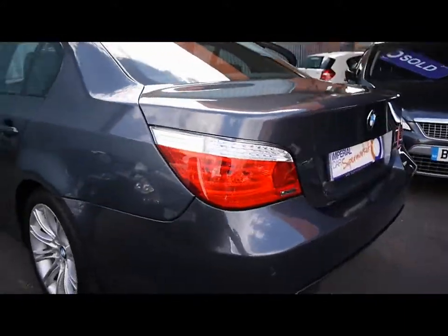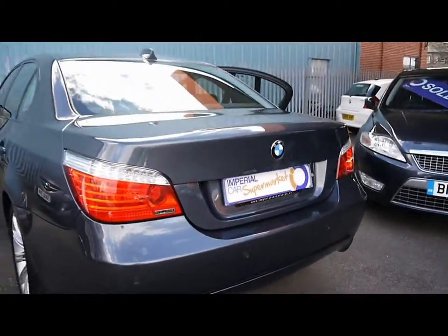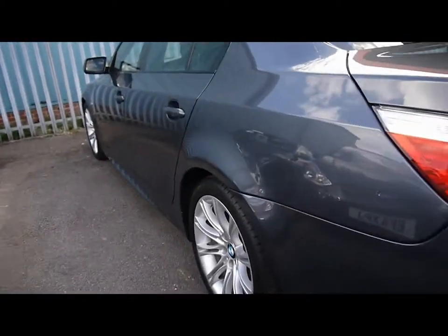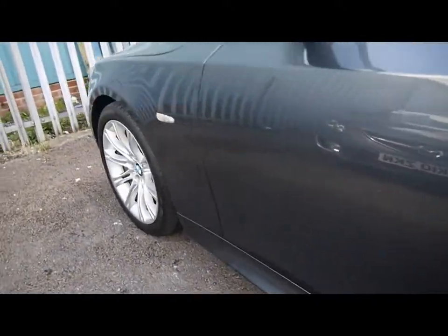So starting off around the back then, we've got parking sensors all along the rear bumper. And the bodywork around the car, as you can see, is in excellent condition. We'll focus in down the left-hand side first of all. You can see that there's no dents, scrapes or scratches anywhere.